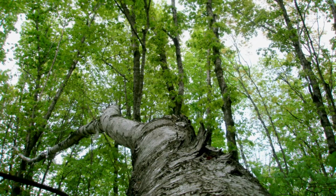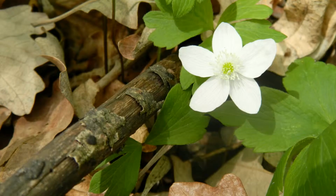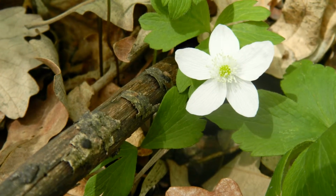Including the art with it, I think it helped them get the picture, I guess. I don't know if you want to say that. I think they understood it more. Art and science really go good together.